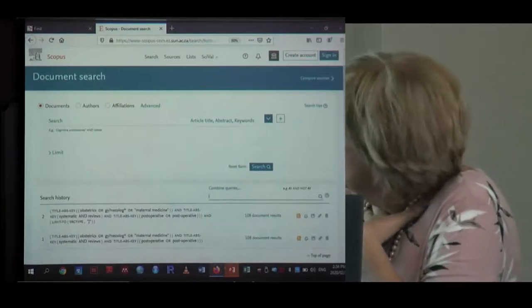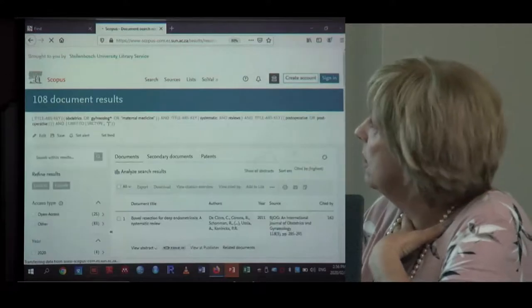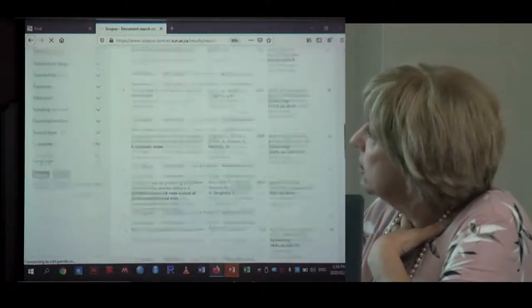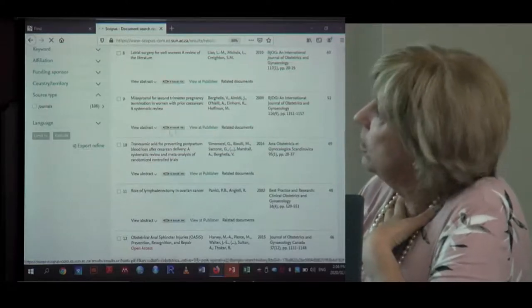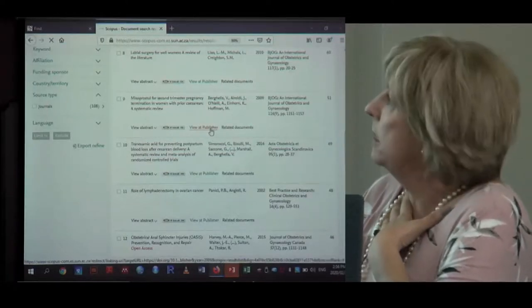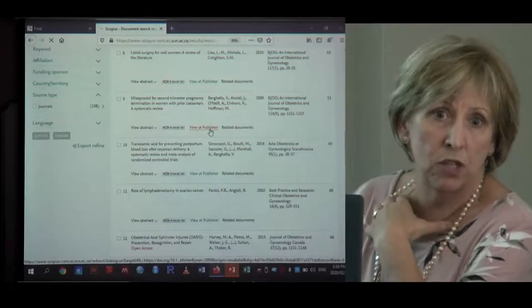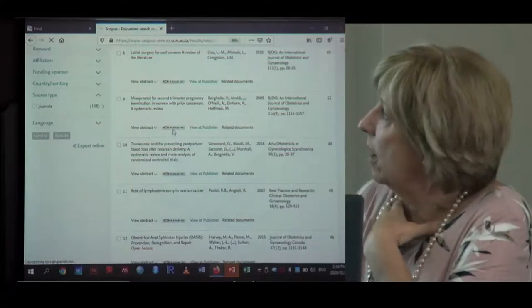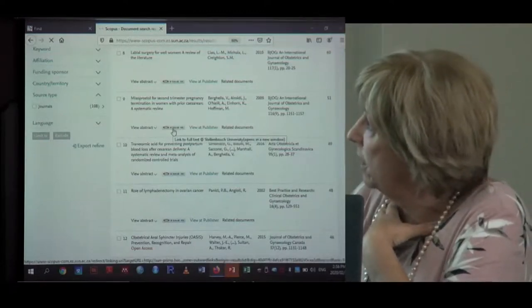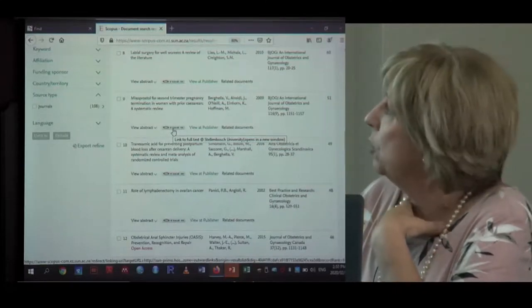Just want to go back to the documents here. And for instance, of course, now to get to the full text, you can view it at the publisher, but often the publisher won't recognize that you're coming from Stellenbosch in this instance. So you can use this Find It link, because then, if we have a subscription, it will open up.